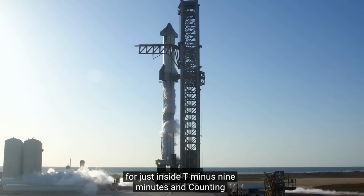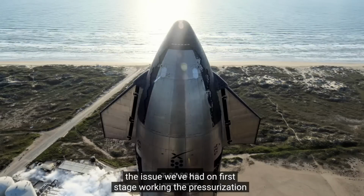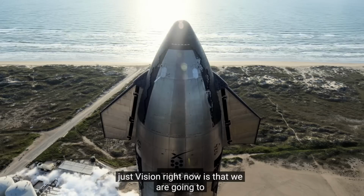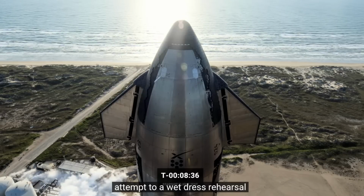We're just inside T-minus 9 minutes and counting. We're listening on one of the background loops right now. Flight director is talking about the issue we've had on first stage, working the pressurization system. Decision right now is that we are going to stop the launch for today. We're going to transition the launch attempt to a wet dress rehearsal.